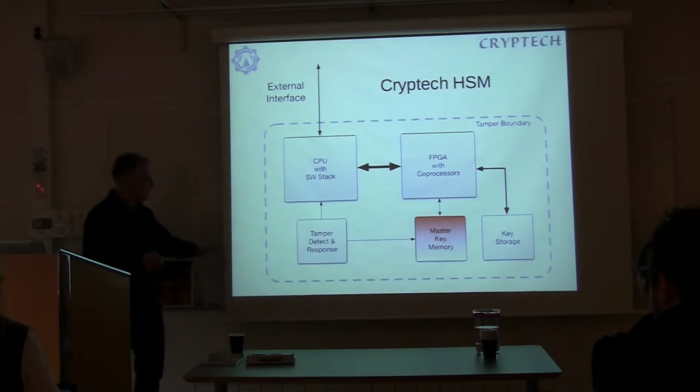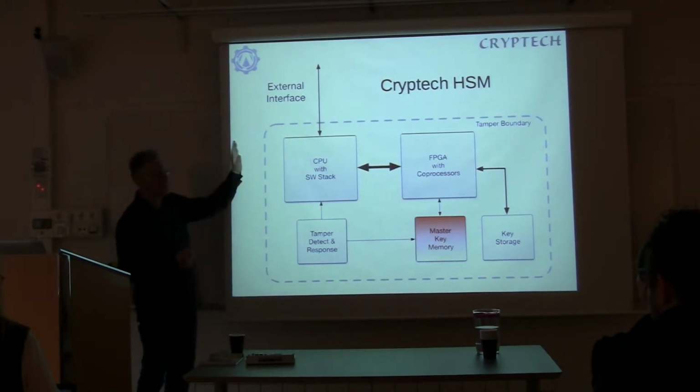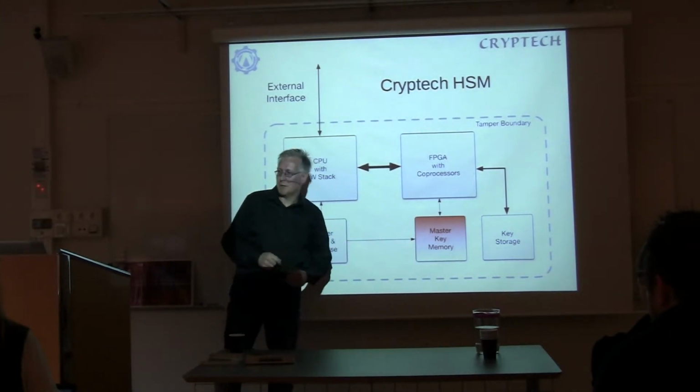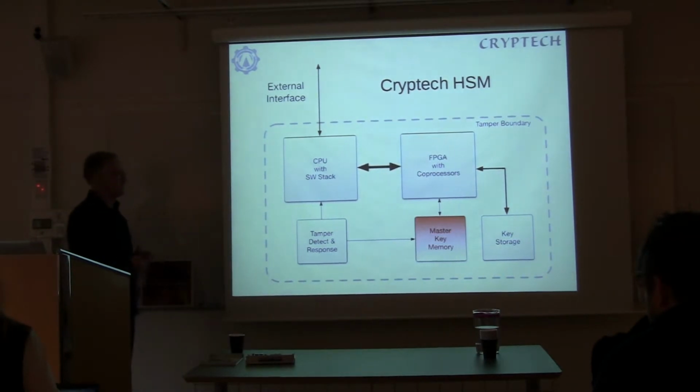And then we have a tamper detect mechanism that can be run on battery power. That can detect if somebody tries to do stuff with the machine, raising the temperature, opening it up, stuff like that. And if it does, it can kill a very small memory, a master key memory. And that memory is used to protect all the other secrets inside the machine.